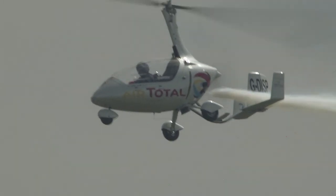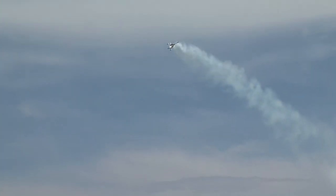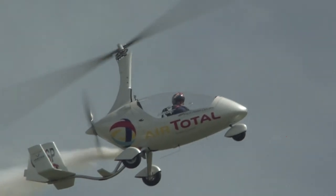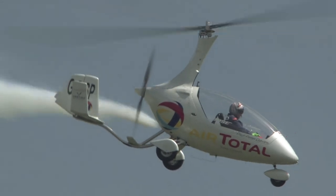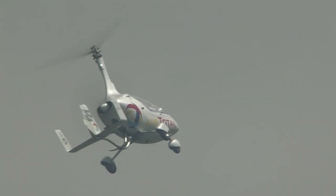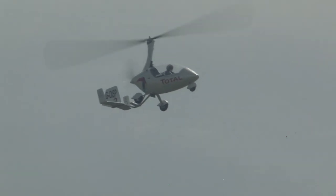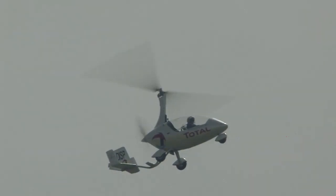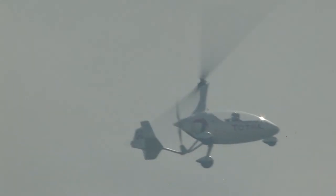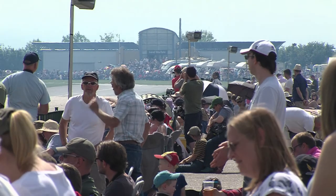Coming towards the end then of his sequence now, with some more close-in manoeuvring around crowd centre. And so, coming in to take his final bow, do show your appreciation to Peter Troy-Davies on the Rotorsport Calidus Autogyro. Thank you very much, thanks to Peter.